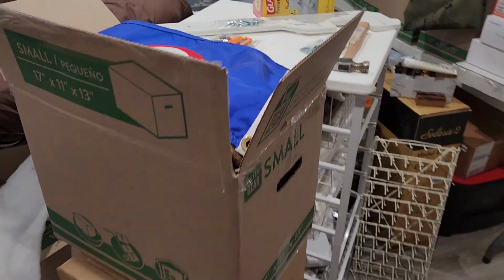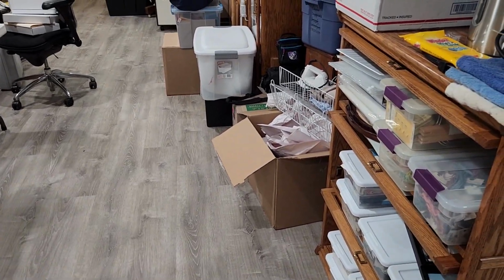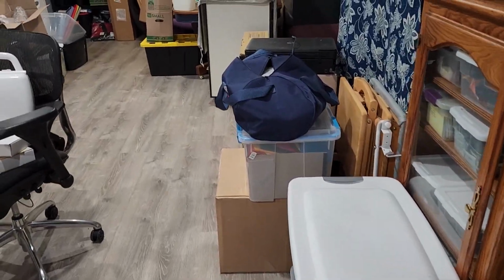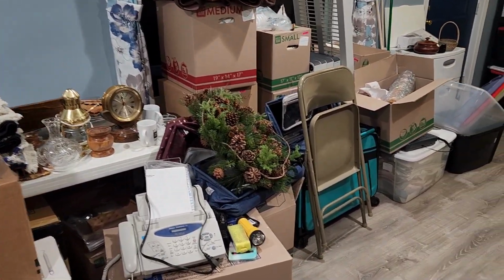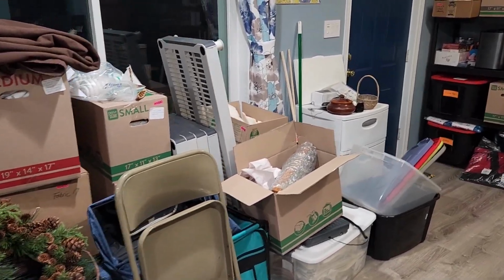So basically what we did was we got a lot of stuff unpacked, things on shelves so that we could make a path. I've got plumbers coming tomorrow, which is the 4th of January, to finish putting in the plumbing and fixtures for my bathroom in the basement. Yay, can't wait. So we needed to make a space in the floor for them to get through everything.